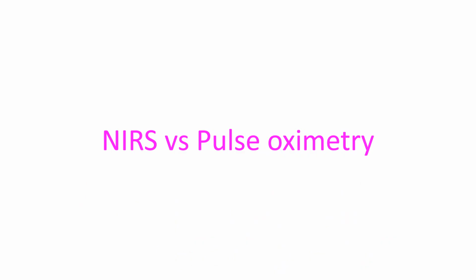How is NIRS different from pulse oximetry? Pulse oximetry calculates the percentage of oxygenated hemoglobin in arterial blood. NIRS calculates changes in oxyhemoglobin and deoxyhemoglobin in the tissue under investigation, which contains both arterial and venous blood.